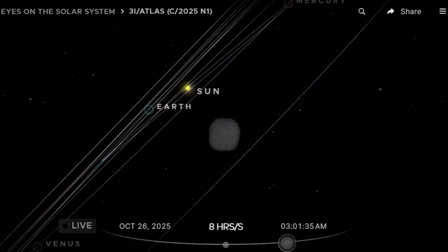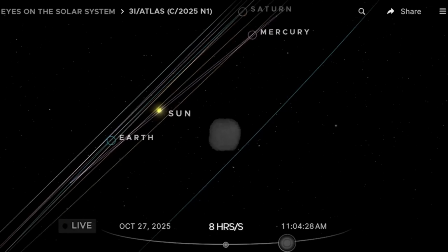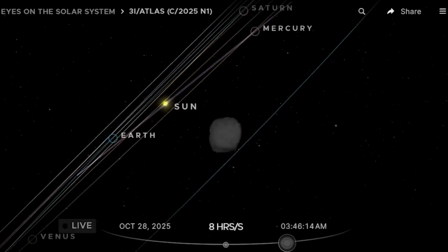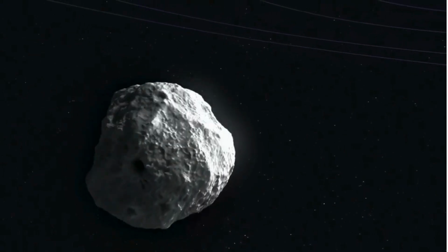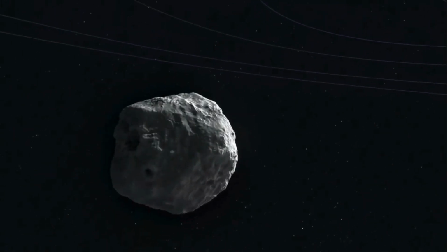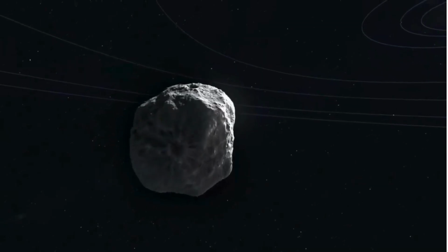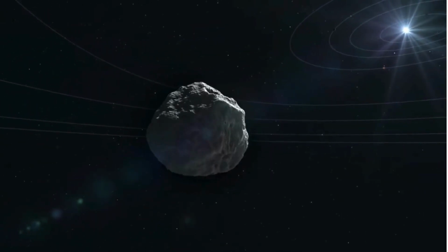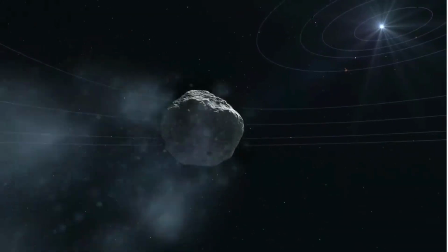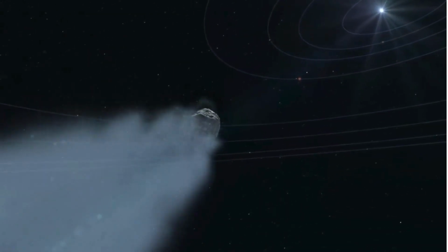Detailed spectra revealed water ice, water vapor, carbon monoxide, and an unusually strong carbon dioxide signature. The CO2 to water ratio is far higher than in typical comets from our own system, hinting that 3I Atlas was born in a much colder, more distant region around its original star, and that its ices stayed remarkably preserved throughout its journey.